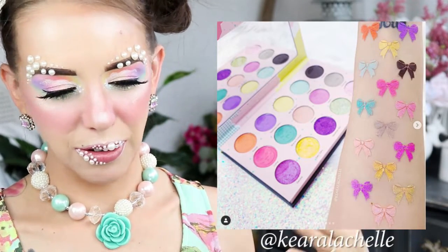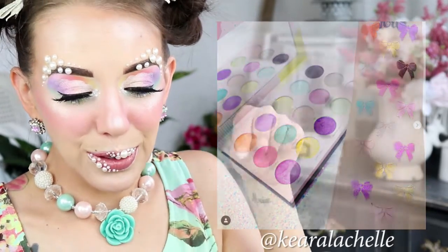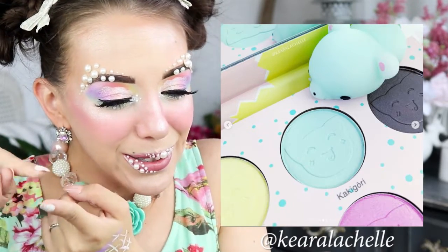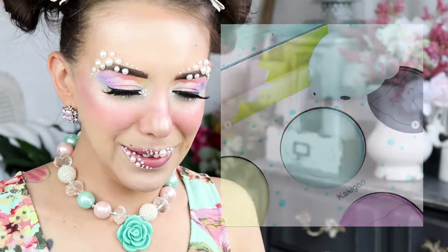I'll just go through those. Swatches, cute little product shots. These little squishy animals, like, you squish them and their little bellies, and oh my god, they're so cute. Okay, so that is what I have for that, you guys.